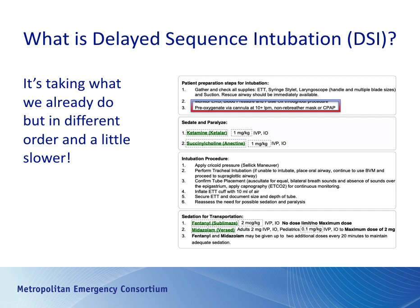So this is an excerpt from our existing RSI policy, and it says we're going to pre-oxygenate via cannula at 10 liters per minute, a non-rebreather mask, or CPAP. So essentially what we're going to talk about is using the cannula high flow via the oxygen supply. We're going to place the mask on the patient's face, and we're going to use the BVM with the PEEP valve to provide continuous positive airway pressure, or CPAP.